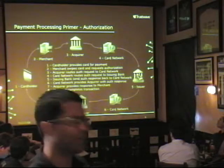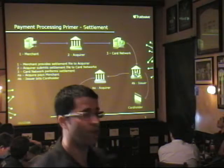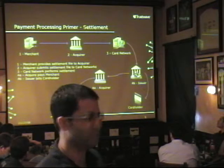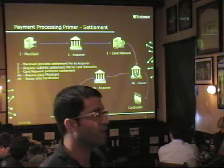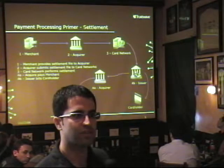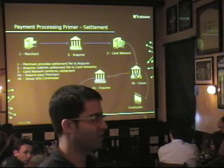And then the other process that we wanted to talk about is settlement. Now this is where all the authorizations have been completed. Now you as a card holder, you go to an electronics store and you give your card to somebody and you want to buy a TV set. They authorize your card for $500. Now right then and there, the money is not taken out of your account. Your account is authorized for that amount, but it's not debited yet. It's not taken out of your credit that you're actually able to purchase that.